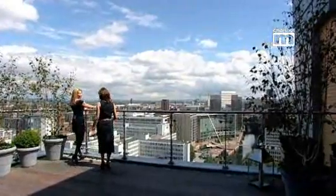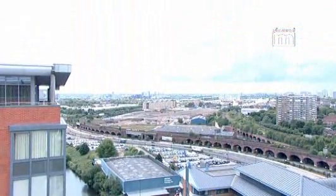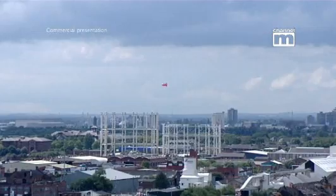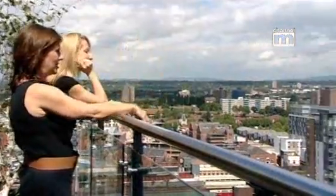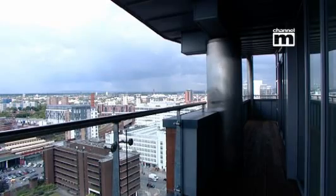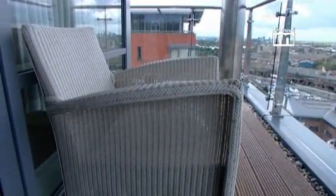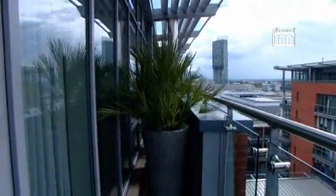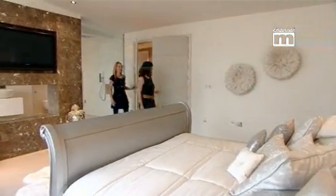Here with a gin and tonic looking at the views. This has to be one of the best views in Manchester. I mean, just look, right along the river right the way down to the cathedral. Fabulous, isn't it? Got that decadent Roman emperor feel to it again.